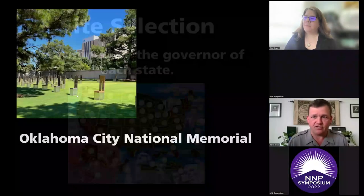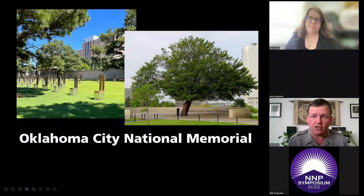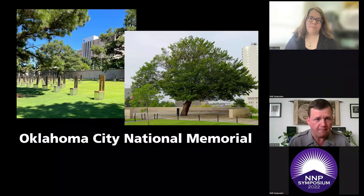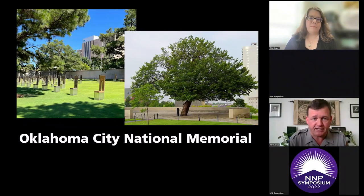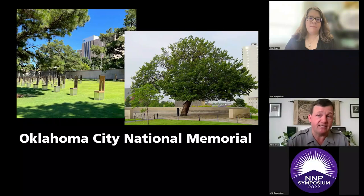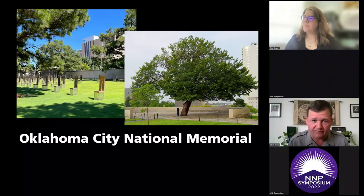One of the controversies that comes up is around the Oklahoma National Park quarter. The then Governor Brad Henry makes the determination that of the very few number of federally managed sites in Oklahoma, the one they would like to designate for the quarter is the Oklahoma City National Memorial. Many of you know this is the memorial put up to honor the victims, the survivors, and the first responders and rescue workers that responded to the bombing of the Alfred P. Murrah Federal Building in 1995.